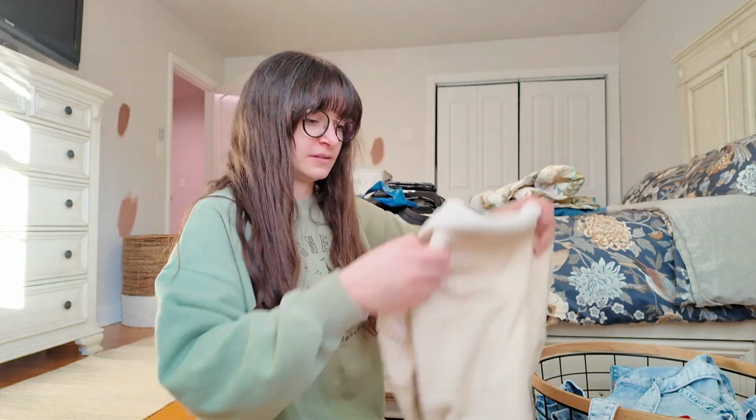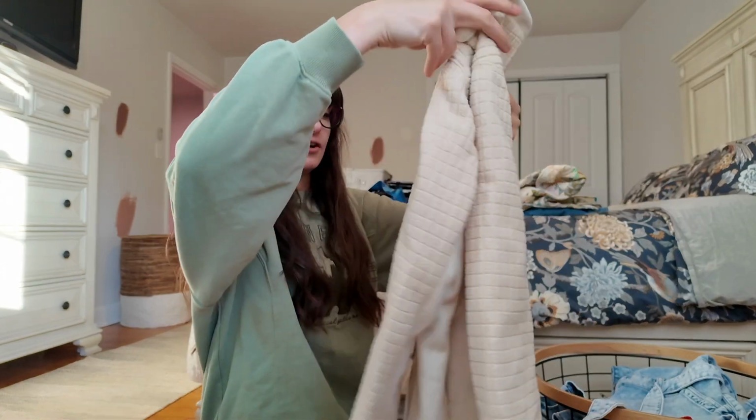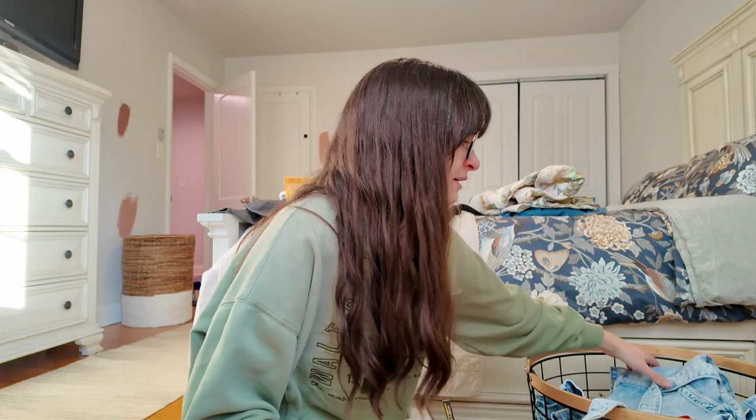This is another light jacket, the equivalence of a sweatshirt. It's just kind of like an LL Bean zip-up fleece. It's mostly so that I have a light jacket when I'm wearing like sweats, or honestly for traveling in the airport. This is what this is mostly for.